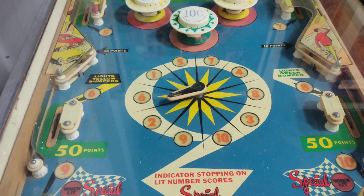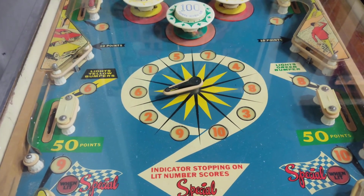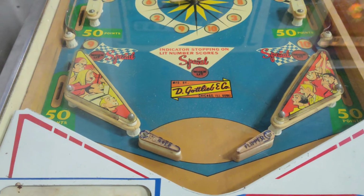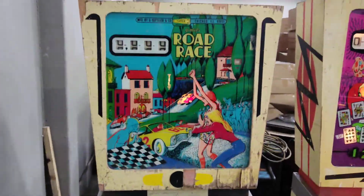You hit the flipper kind of shaped spinner, and it's not a spinner, but it moves around in the center, and that will spot the numbers to complete your set of numbers in the game. That's Gottlieb's Road Race. Move across.